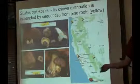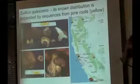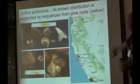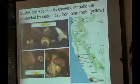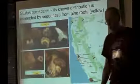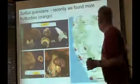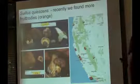But at the time, it was only known from Santa Cruz Island, except by sequence, that we could match that sequence to a bunch of other studies. And so all of the yellow distribution there was due to sequence studies on roots. So we knew this thing was elsewhere, but we hadn't seen it. We'd only seen it from Santa Cruz Island. So now we've expanded this slightly in that we've picked up a bunch of other specimens of it.